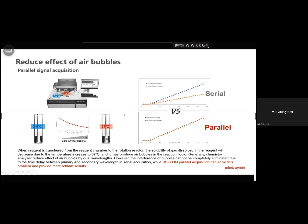And generally, chemistry analyzers reduce the effects of bubbles by using 2 wavelengths. So we measure the 2 wavelengths to eliminate the effects of the bubbles. However, the interference of the bubbles cannot be completely eliminated due to the time delays in the serial acquisition between the primary and secondary wavelengths. Whilst BS-600M parallel acquisition can solve this problem, as we can see in these figures, the primary wavelength and secondary wavelength direction is consistent, so it can eliminate the effects of the bubble.